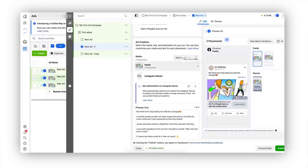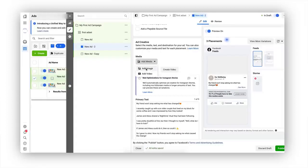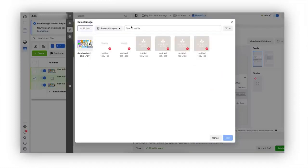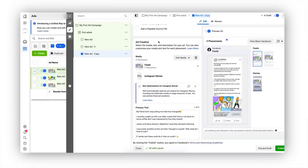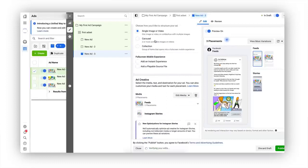We're going to click the little remove all under ad creative. We're gonna go to add media again, add image, upload. We're gonna upload the other image, and it's going to upload it. We're gonna click next. We're gonna click done. Now we're gonna go to new ad copy, right? And then we're going to write 3 over here. We're going to scroll down.